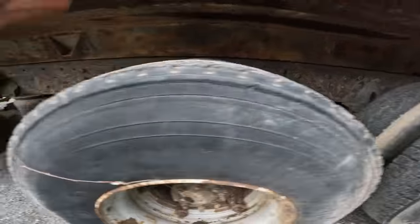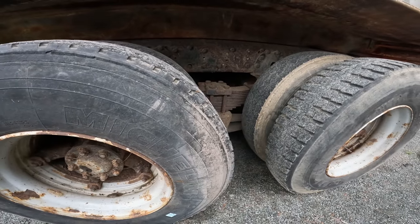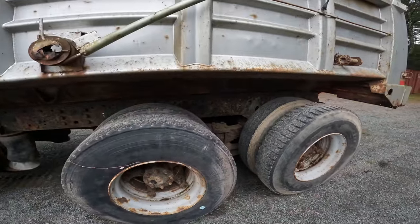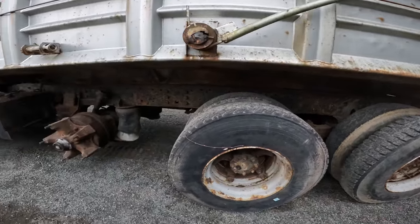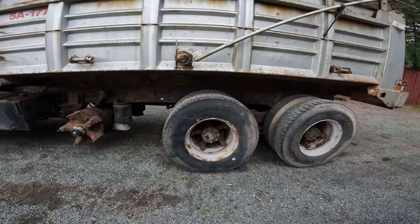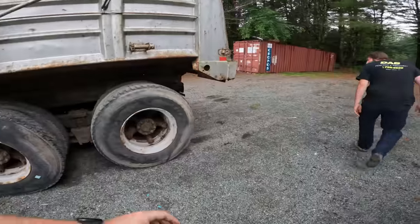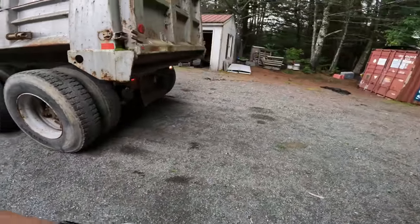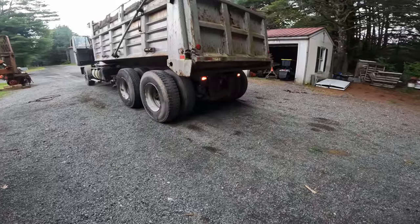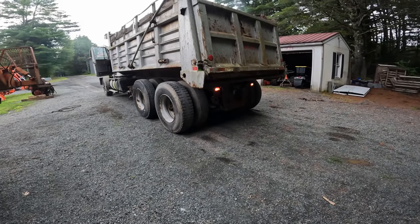Front is spinning, the back is not. It's the inner axle. Brake lights work. No, they don't. Both of them. The reverse lights work. Yeah, the reverse lights and the brake lights work. No way. And the air dryer works. It just popped off.